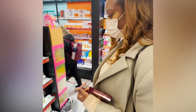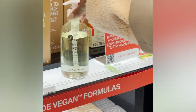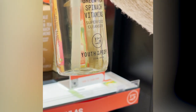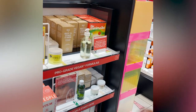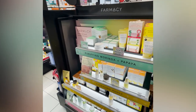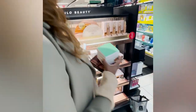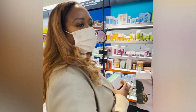You say what? There's so much good stuff about it. But I don't need another face product. Mm. Okay. What's that? What is it? It's a makeup removing balm. Melts your makeup off your skin, real easy.